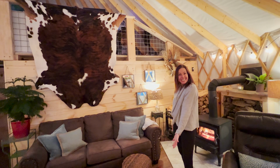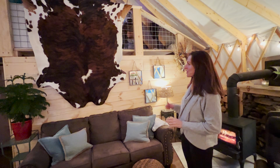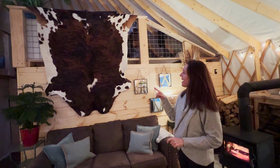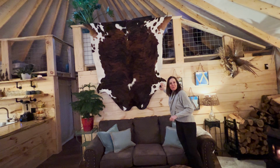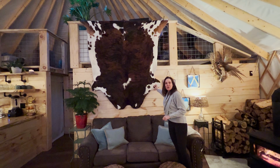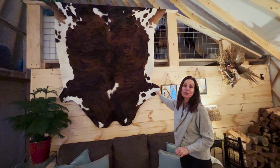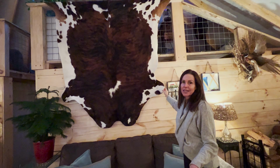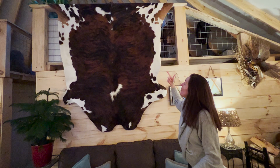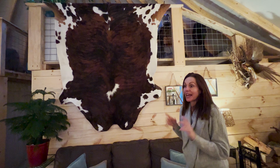So we have the seating area here, which is a very cozy spot to sit by the fire and warm ourselves up as well. And then we have this awesome cowhide that Chuck bought me for my birthday. We found it on the way back from Atlanta, and we absolutely love it. And this will actually probably go in the cabin on the floor for a rug in the living room. But for now, we have it hanging here so that we can enjoy it. So let's go on over to the other side.